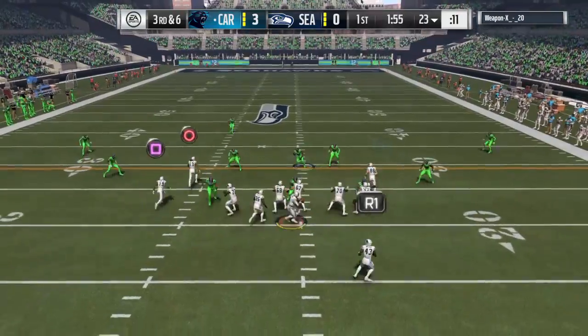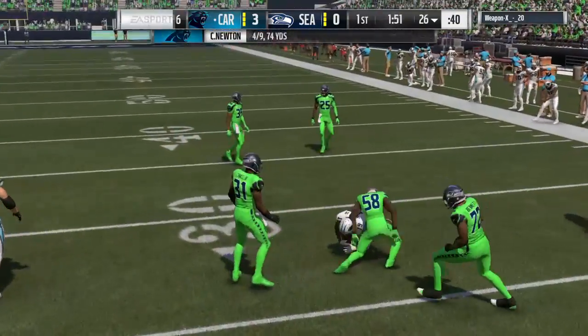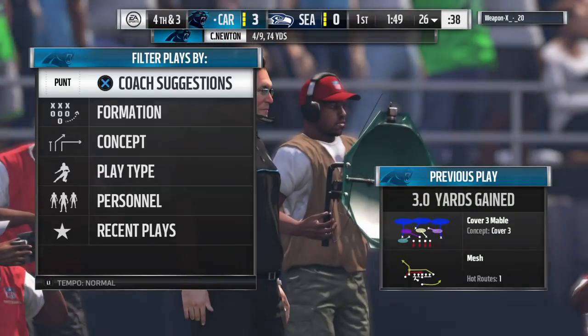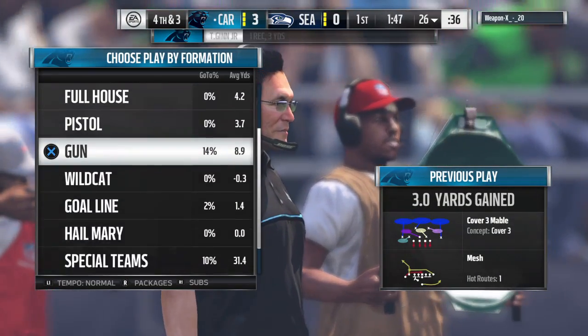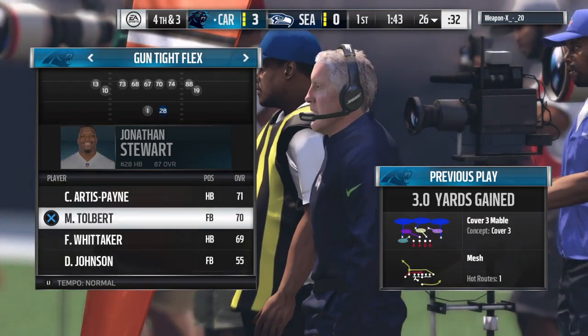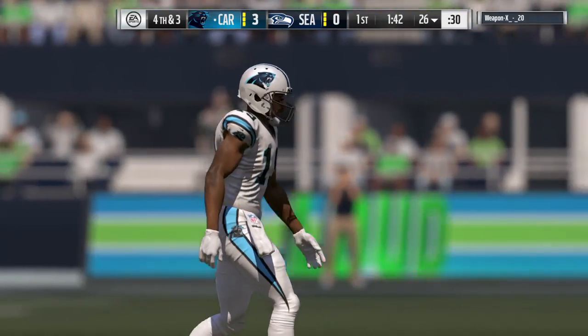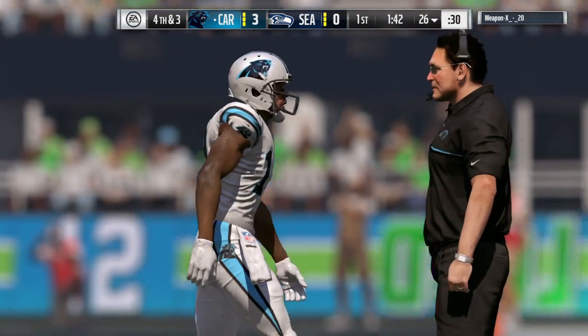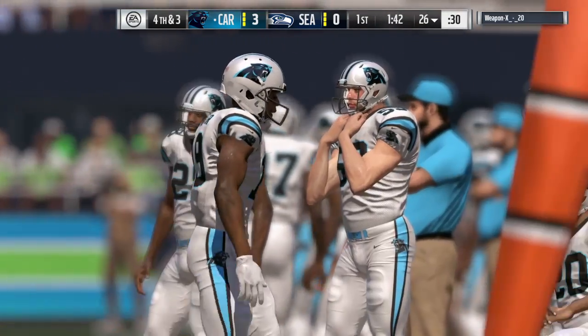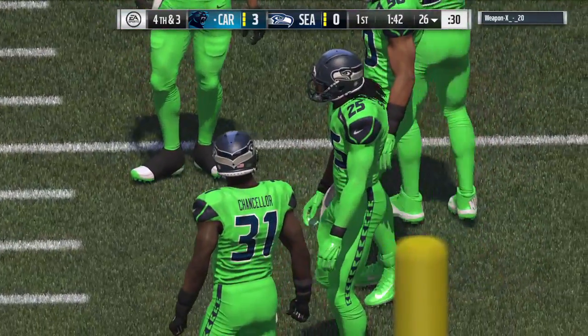And they insert their dime package, 6 DBs here on 3rd and 6. Expecting pass all the way. It's brought in right side by Ginn. It'll be a 3-yard gain, and it'll be 4th down. They didn't get the first down, but I have to say I do like the call. I like what they were trying to do. Try and hit your receiver on the run and see if he can pick it up, keep it on his feet, get a little extra yardage. Yeah, but a nice job defensively to get to him and keep him short of the first.